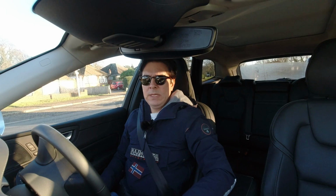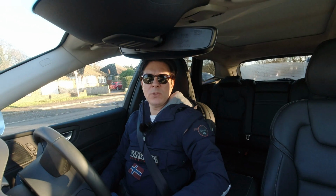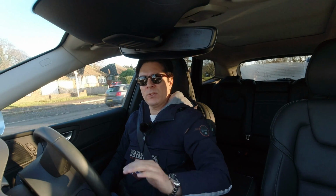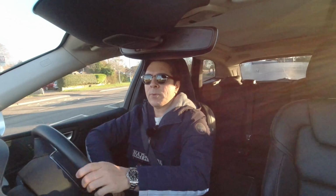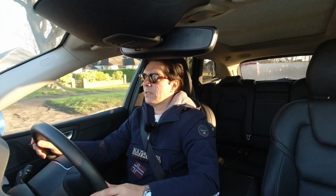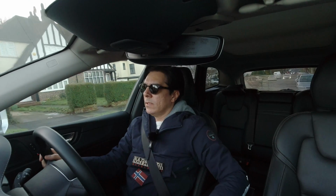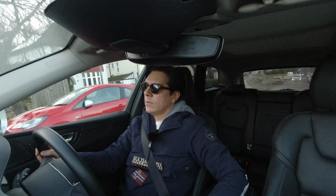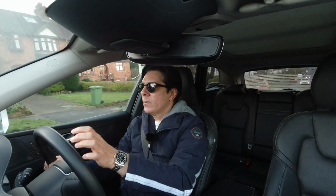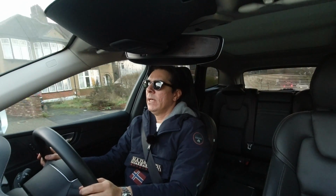Now you've joined me in the XC60. The XC90 was actually a 2-litre engine, and so is this one. What's surprising is that the 3-litre Range Rover was not as fast as this 2-litre. As always, it's very typical. If the battery doesn't run out, the SD card runs out. So I was filming and talking, and then the camera stopped recording.